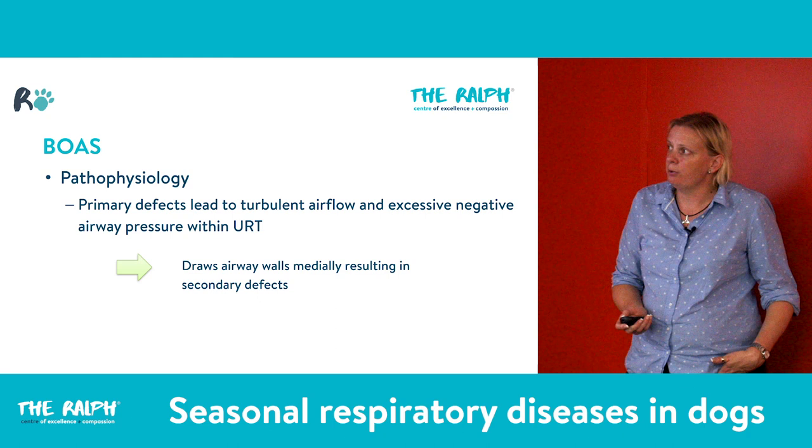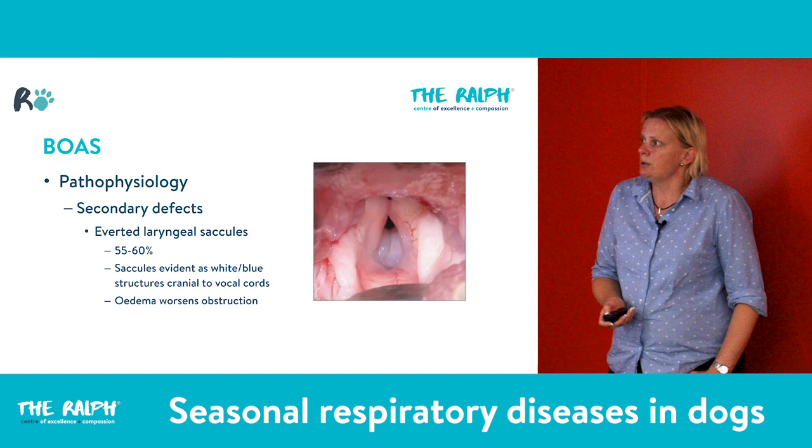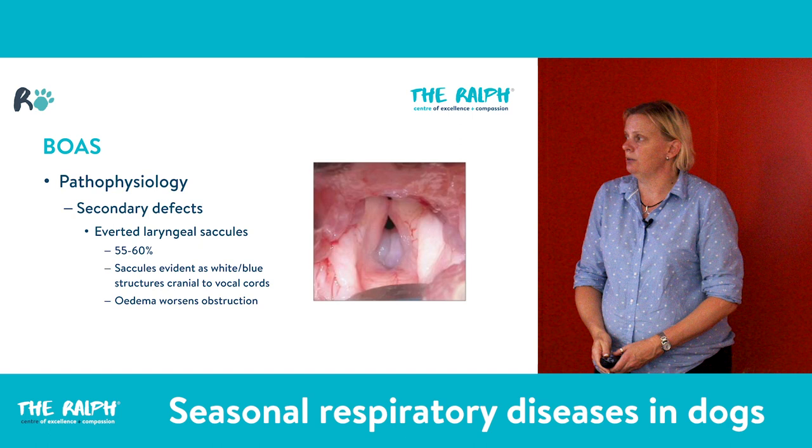So these primary defects lead to turbulent airflow and then excessive negative pressure, which then draws the rest of the airways medially and results in the secondary defects. By far the most common secondary defect, which we see in about 60% of patients, is eversion of the laryngeal saccules. They are seen as these whitish, bluish structures, and they sit just cranial to the vocal cords. And then edema will significantly worsen any narrowing that's there.